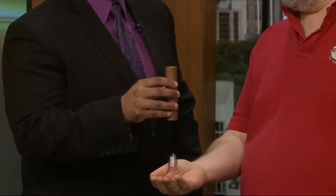But wait, I've got another one here. It looks just like that. We're going to try it again. Oh, that one's much slower. You don't have to be a physicist to tell that one was much slower. Yeah, but you do need to be a physicist to know why.